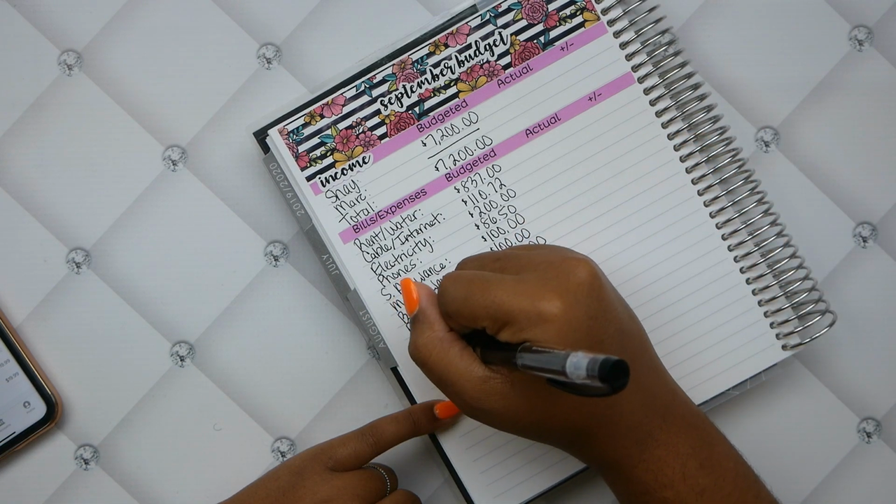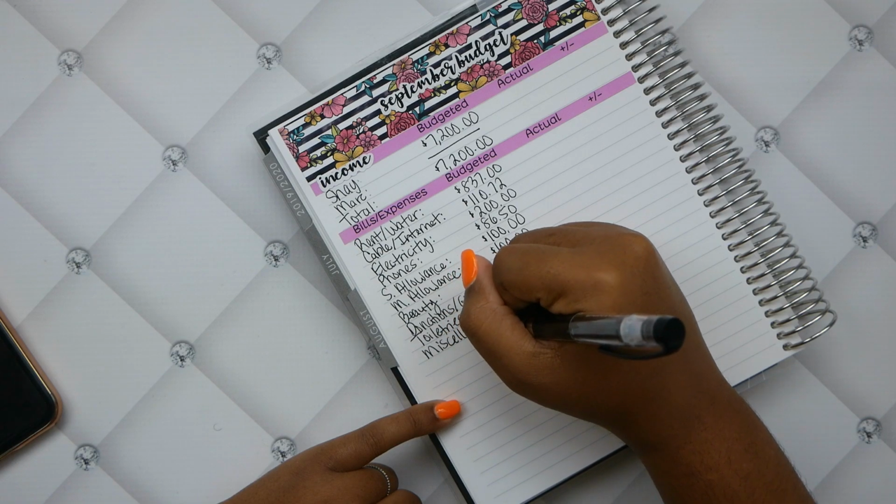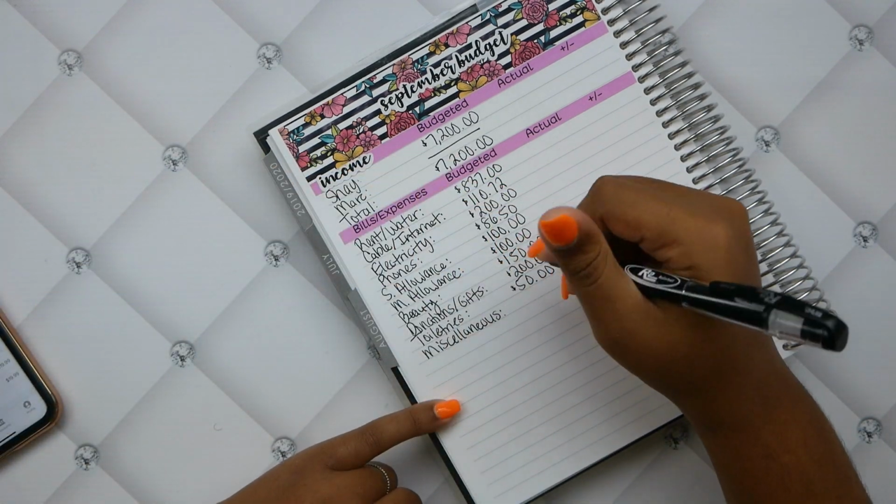Toiletries, those are for household goods, of course. And then Miscellaneous, which I think I just spelled right, maybe not, is going to be $100.